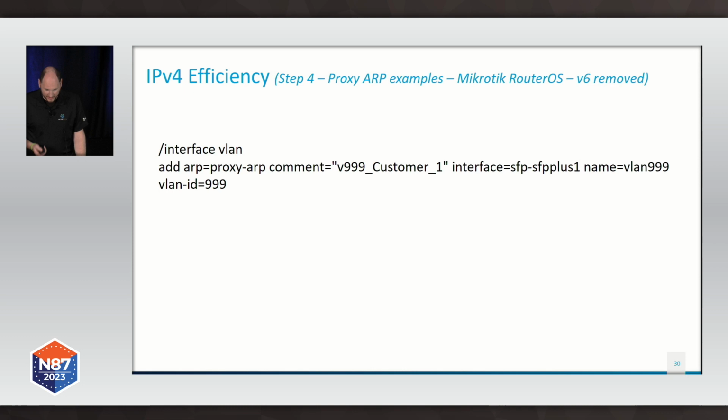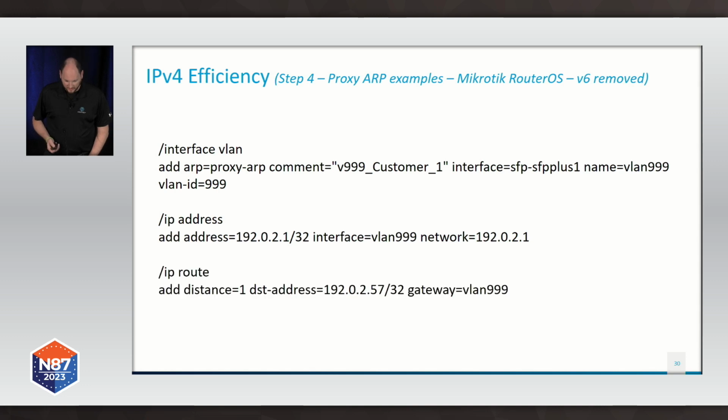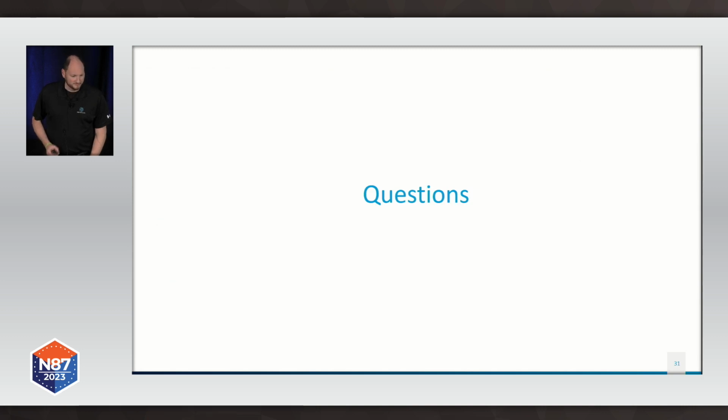And if you're a MikroTik guy, the keyword here is ARP equals proxy ARP at the beginning. This MikroTik is more of a Linux operating system, and so you can put the same address on multiple VLANs or multiple interfaces. It shows up kind of funny in the routing table, but it works. And then a /32 destination as gateway. And I think that's it.